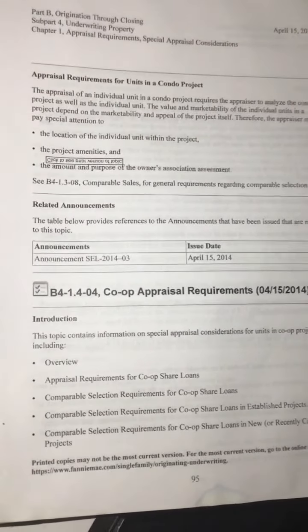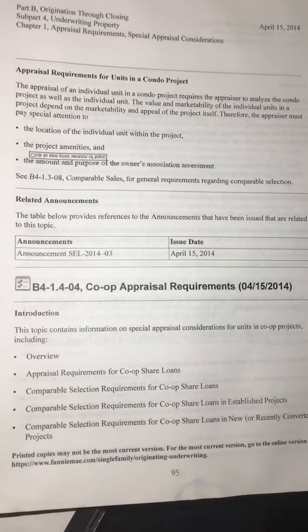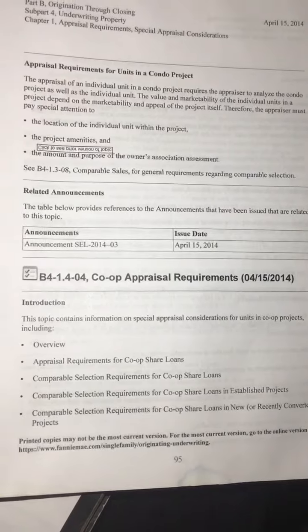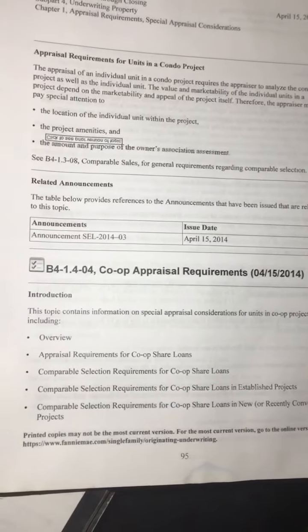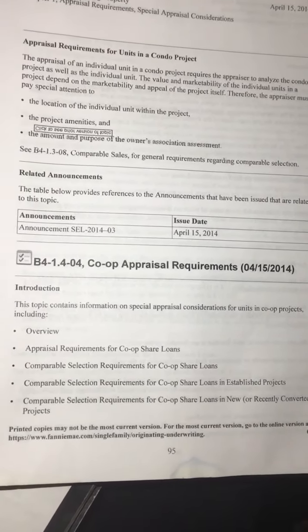B4-1, Period 3-08. Comparable sales for general requirements regarding comparable selection. Here are the related announcements. B4-1, Period 4-04, co-op appraisal requirements.